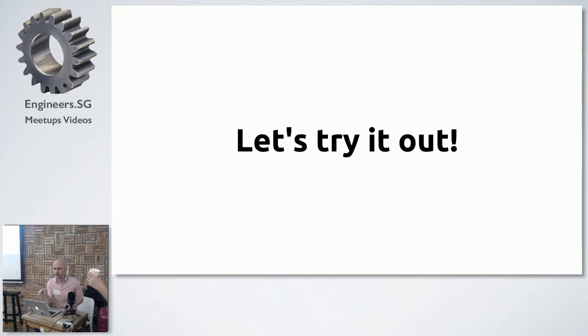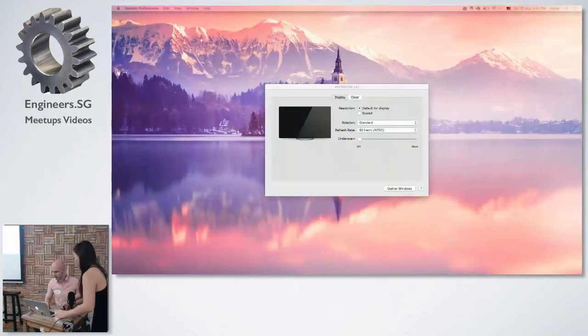I think I'm going to need to mirror the display, because I won't be able to see what I'm doing there. Sure. You don't have any secrets here, right? I'll do the thing then.